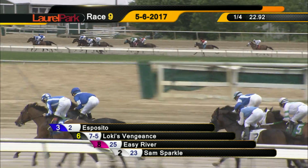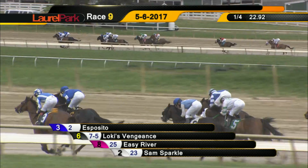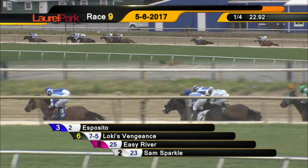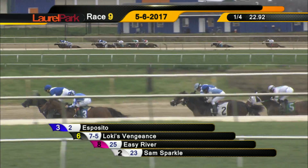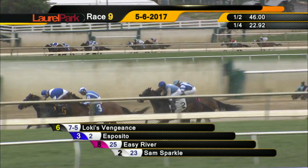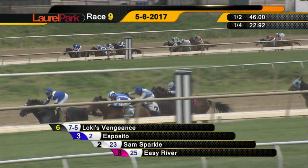They're head-to-head for the lead, and next is Easy River third, and Sam Sparkle inside fourth, Golden Glint in between in fifth. Then Negrito followed by Aim with 6 lengths to close as they edge into the far turn. Tudare still at an even pace, and last is Connemara Coast. Around the turn, 3 furlongs to go. Loki's Vengeance still going at it with Esposito under pressure to stay. Sam Sparkle is on the move under a ride in third.